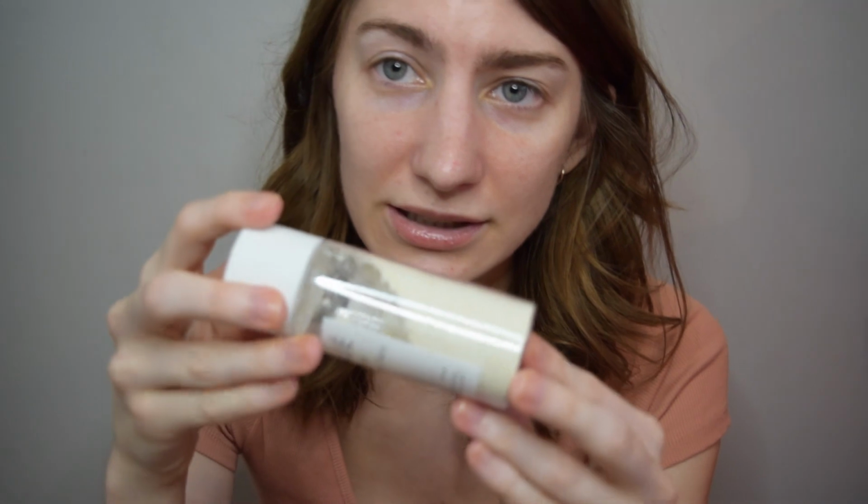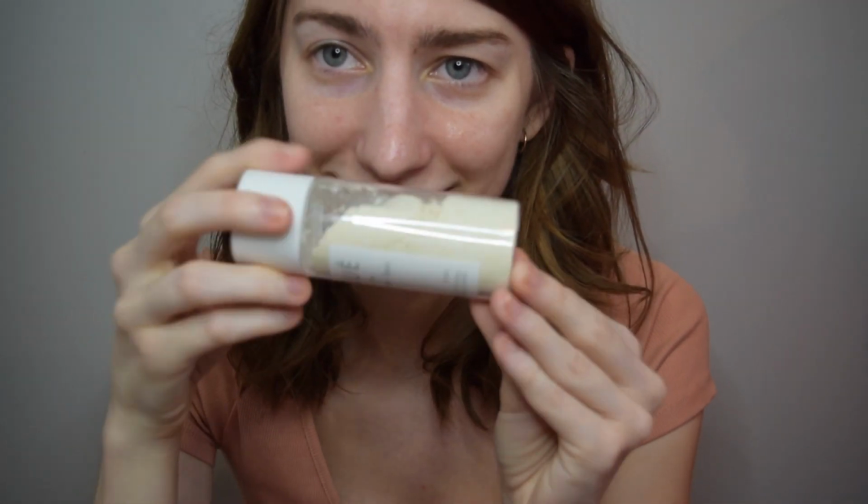Okay, cool. 15 bucks. Oh, that's not that bad. It literally looks like almond flour. That's what it looks like in here. It literally smells like you just opened a bag of flour. This is cool. I'm actually way more excited about this than I thought.